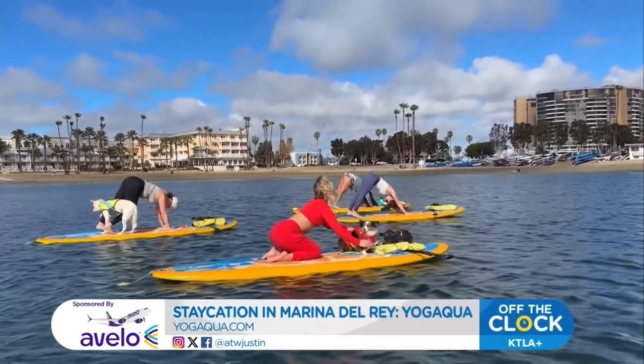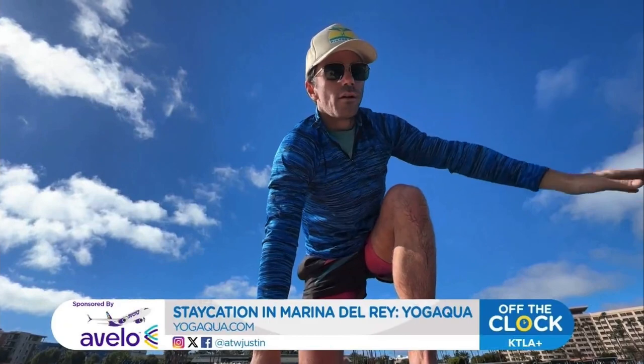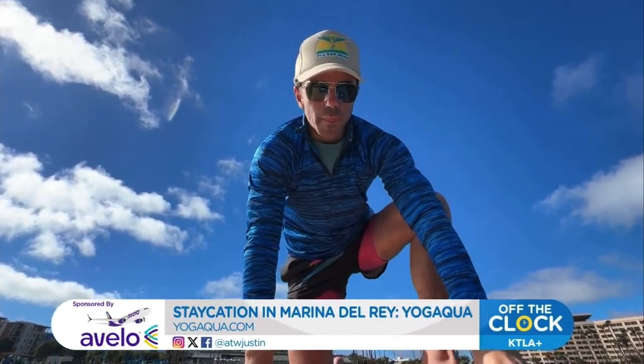That is the most LA thing I've seen in a very long time. How do you keep it from drifting? So they actually have an anchor that you put on.